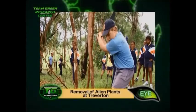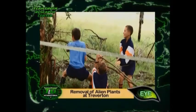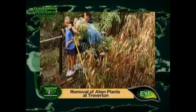My name's John Miller. My name's Jacques Bessel. And we're basically here to take out all the alien vegetation here because it's just taking too much water. We're mainly taking out blue gums so far, and some people have been taking out the blackjacks and the brambles. We're taking away the wattle and the blue gums so the new indigenous plants can come back and so that the wildlife can come back too.